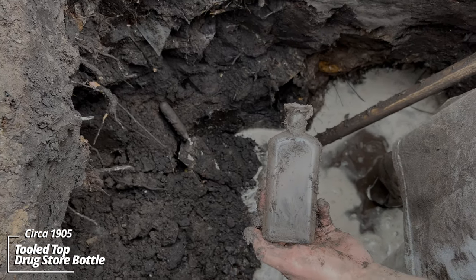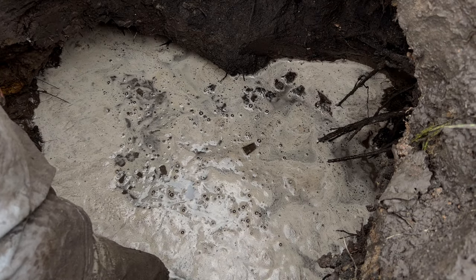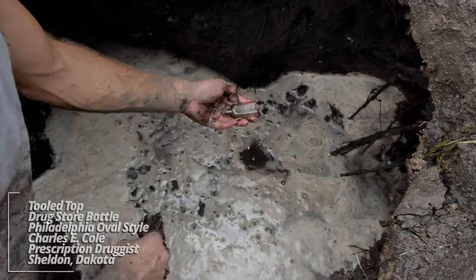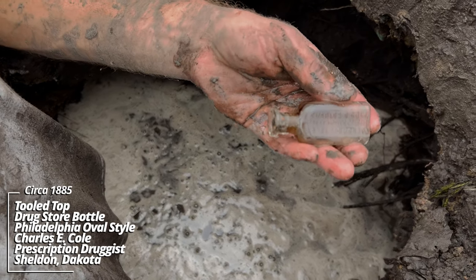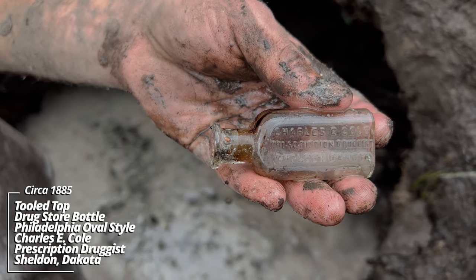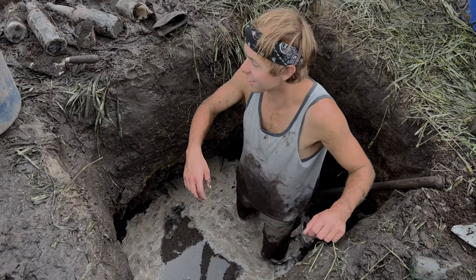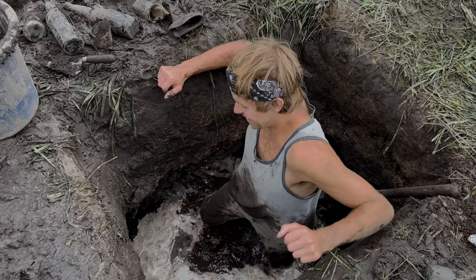Circa 1905. We've got a floater. Look at that. Half ounce size, wow. The pit's finished out. See if I can even get out of here. Sunken up to my knees.